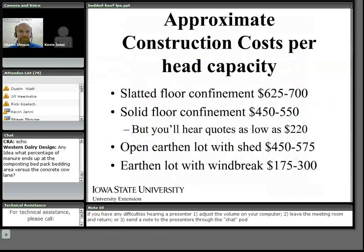Looking at approximate costs for these types of structures, slatted floor confinement buildings have run in the past between $600 and $700 per headspace. These solid floor confinement buildings are slightly cheaper to build because you don't have the storage pit built underneath your floor. I would say $450 to $550 is a good estimate on the cost of building these structures.